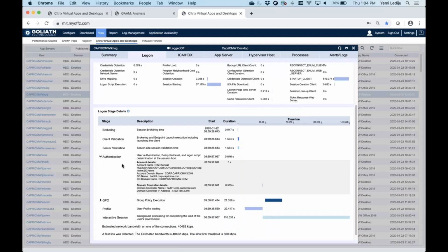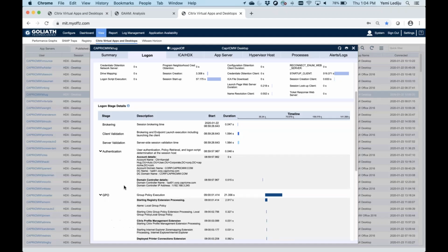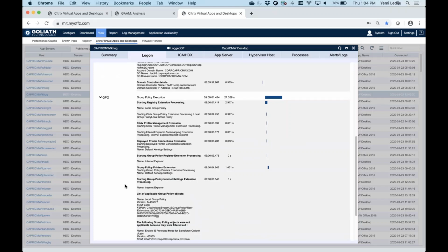So for instance, I can click here on authentication, and here I can see what OUs this user is a part of, what domain controller was in charge of authenticating the session, what files were accessed during this user's logon, how long it took for those LDAP calls, or if there's issues with authentication, you have all the information you need to troubleshoot that. And then in the section here, group policies, you can actually see each individual policy that's affecting this particular user session. Not only the policy, but the policy name, how long each one is taking, within a Gantt or waterfall chart, so you can effectively collapse the troubleshooting time frame, find exactly what's causing those logon issues, and focus on fixing them as opposed to finding them.